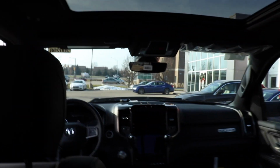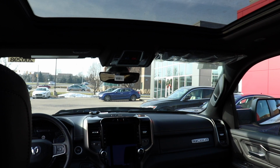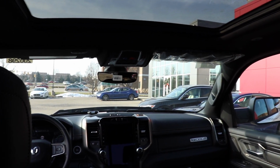Closer look at the seats. Center seat does double as an armrest / cup holder. Up top you have your hanger hooks on both passenger and driver side, and LED dome map lights. And even with the panoramic sunroof, I'm 5'11", I have a decent amount of headroom back here. I'd say I have a solid 3 inches of headroom.